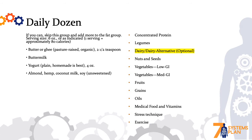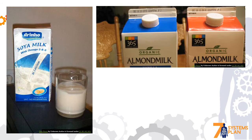Next is the dairy/dairy alternative section. In general, I'm not a big dairy fan. I think it would be better to move away from them and use more dairy alternatives. But some butter is okay, some yogurt is okay. In general, the dairy alternatives are a better choice. There are lots of dairy alternatives today, so it's not difficult to find them.